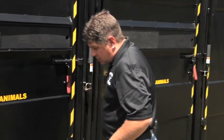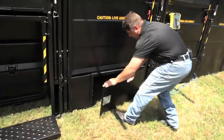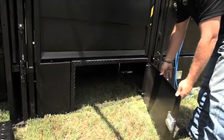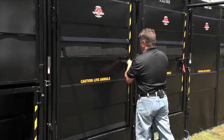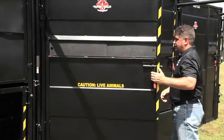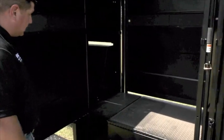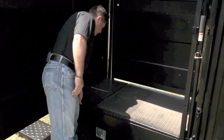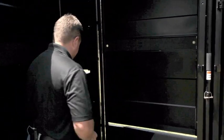I also have some storage at the bottom, if you'll notice on both these sections, that just allow you to keep all of your equipment out of your way so you have a clean working environment on the side of the chute. And inside the AI box, notice that it opens up, the bottom also opens up, which allows me access for my legs. I'm going to simply reach in here now. I'm going to pull up the floor, which now becomes a seat.